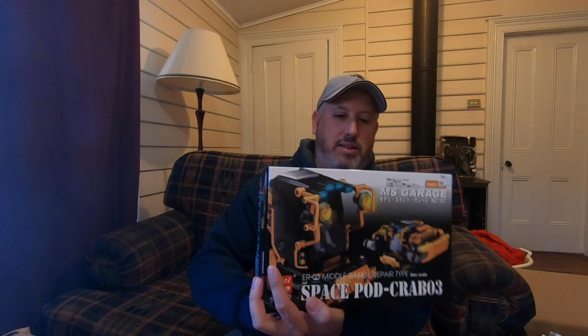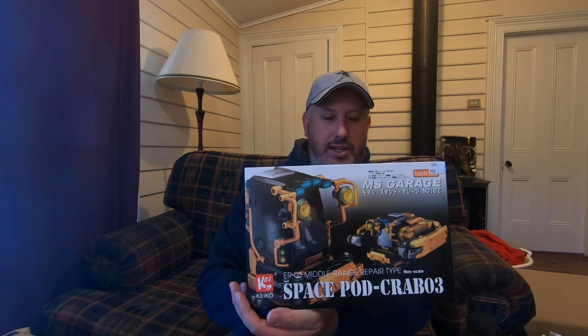And the last kit, which is pretty cool in the box, is the Space Pod Crab kit. This is from Kiko, and I actually know the gentleman that designed this kit. The small nature of the internet. It's a non-scale kit, but it actually should come... Yeah, it's a twin set.